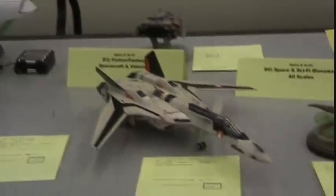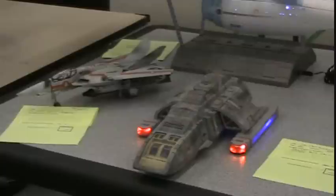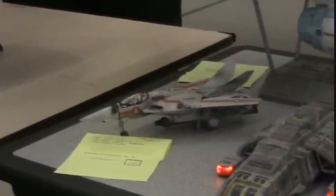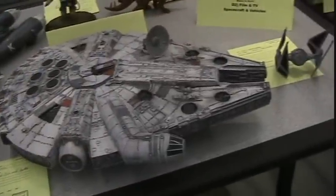Apart from my Enterprise, I entered both my Hasegawa Macross fighters, as well as my lighted runabout, and my Fine Molds snowspeeder. Other entrants included a very impressive Land Raider from Warhammer 40,000, and a couple of other Star Wars kits.